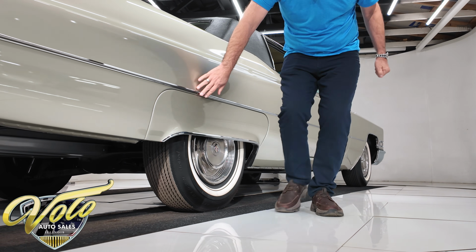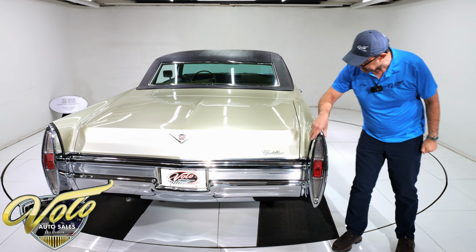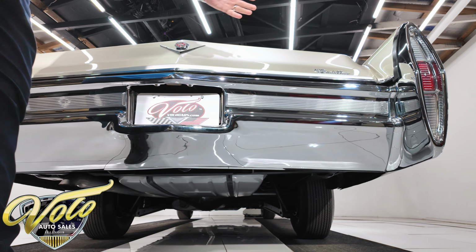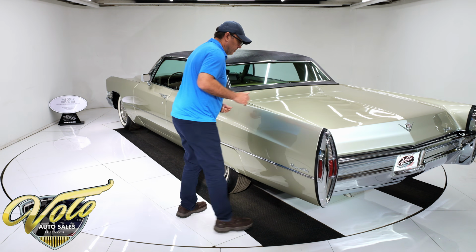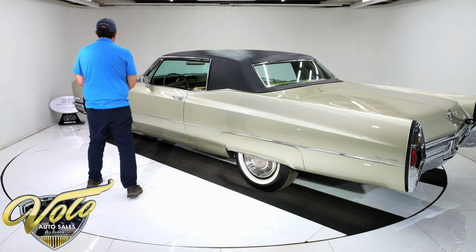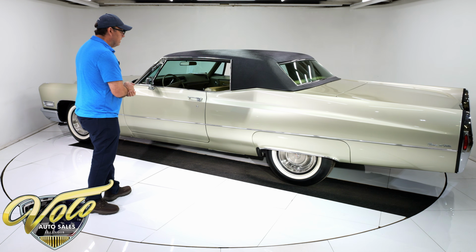The fender skirts fit beautifully. All this is real nice and clean. Still has a bit of a tail fin here going on in '68. The trunk, smooth, beautiful lines. Trunk is huge. I mean, I can go on and on the next couple of minutes telling you how straight and how everything fits. The whole car body is amazing.